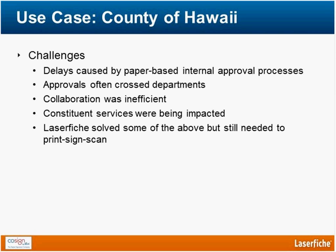So Ishida made it a goal to create a paperless office, and this led to the organization's purchase of Laserfiche to manage their information in a central repository. However, the organization was still forced to print documents anytime they needed a signature for approval, so they searched for a digital signature vendor to pair with Laserfiche to contribute to that goal of a paperless office.